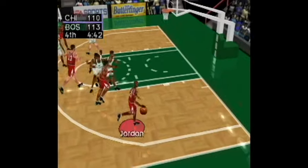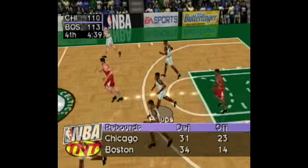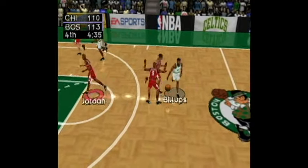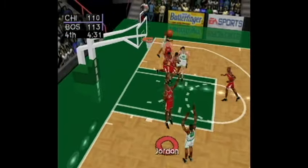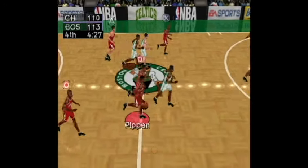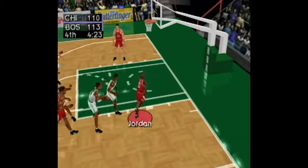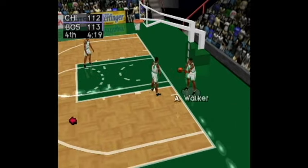To number 23. He takes the jumper. Pulled down by Billups. Pass to Mills. Fires it. He rims it. Pippen to number 23. Makes the easy lay-in.